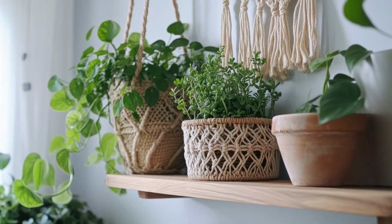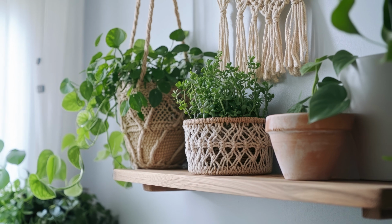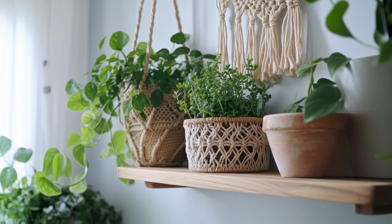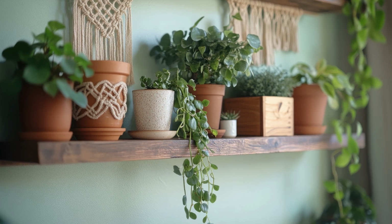Creating DIY macrame plant hangers or painting small wooden boxes in muted tones are easy ways to customize your shelf. These unique additions ensure that your display is both budget-friendly and aesthetically pleasing.